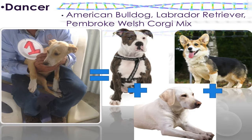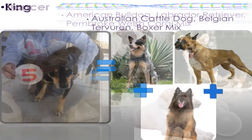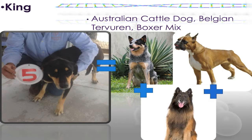Notice the coat as well as the markings on the dog, as well as the brown nose. This is King, dog number 5. As you can see, he is mixed with an Australian cattle dog, as well as a Belgian Tervuren and a Boxer mix.